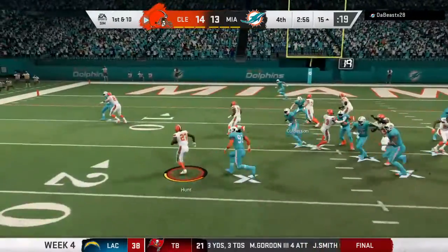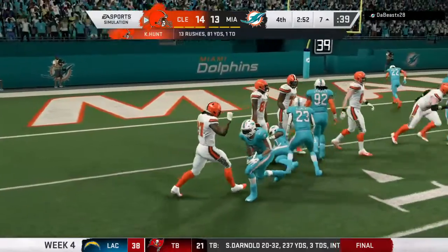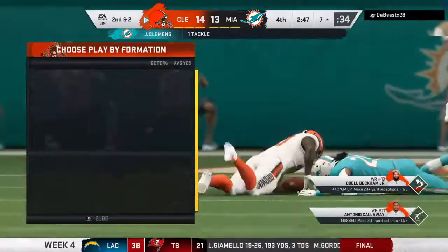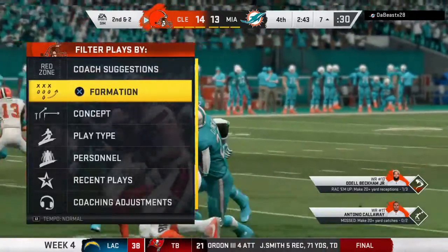A toss play to Hunt. This will be stopped about 2 yards shy of the marker. 8-yard gain, 2nd and 2. Able to stay in bounds, so the clock keeps rolling. And this defense right now backed up in the red zone. Another touchdown, it's over. They've got to stand tall quickly.